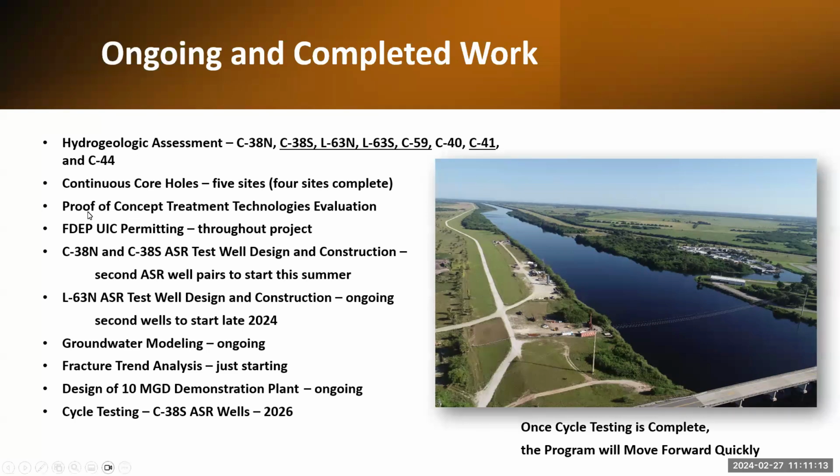We've also conducted a proof of concept or a pilot test for some treatment technologies. We'll talk a little bit about that later. There's a great deal of permitting going on. The major permit is the Florida Department of Environmental Protection underground injection control permit. Underground injection control is a permitting requirement for all injection wells. That's a federal requirement. The state of Florida manages that program themselves, but there's a lot of permitting through that. So every single well we install has a UIC permit.